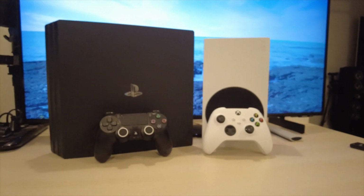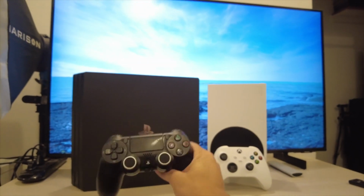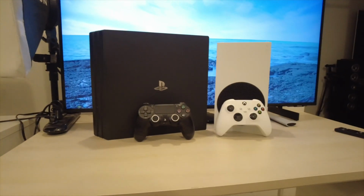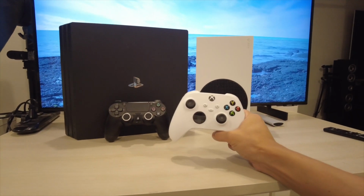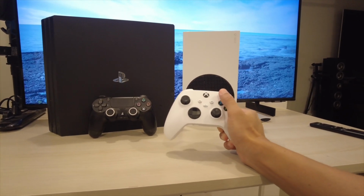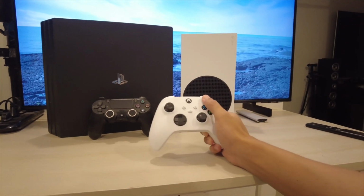The PlayStation controller is quite nice to hold in hand, and I quite like the feel of the PlayStation 4 remote controller, but I like the Xbox controller better when it comes to the feel in the hand. It just feels a little better to hold. So in terms of that, the Xbox scores higher, but here is where the Xbox does not score higher.